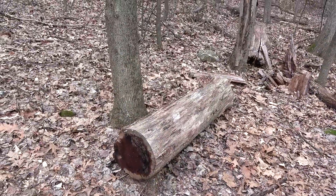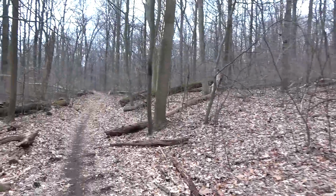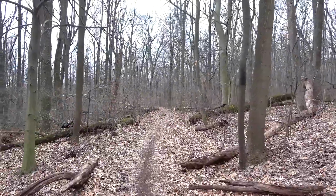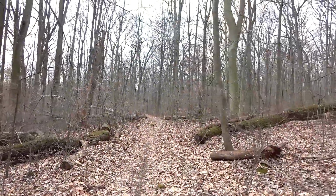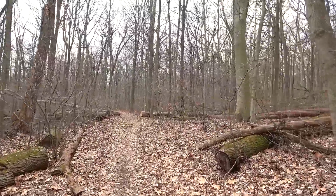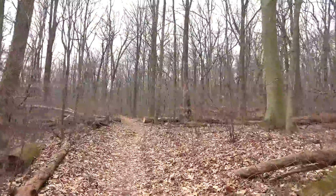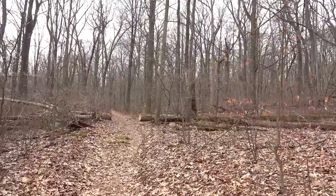Alright, break time is over, so we'll say goodbye to a nice little log we were sitting on. And we'll continue on. Time to get warmed up again. Like I said, it's not a terribly cold day, but as soon as you're hiking, you warm up, and then when you sit down and take a break, you kind of cool down a bit again.